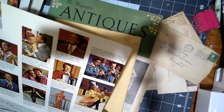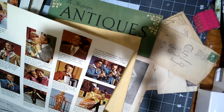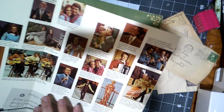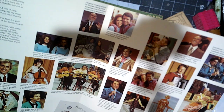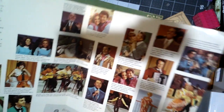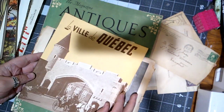I'm looking to see if I recognize any of these people. Yeah, these must be just regular people on the show. I don't know that any of them are very recognizable. I'll have to show this to my grandma when I go home the next time. She will get a kick out of it.